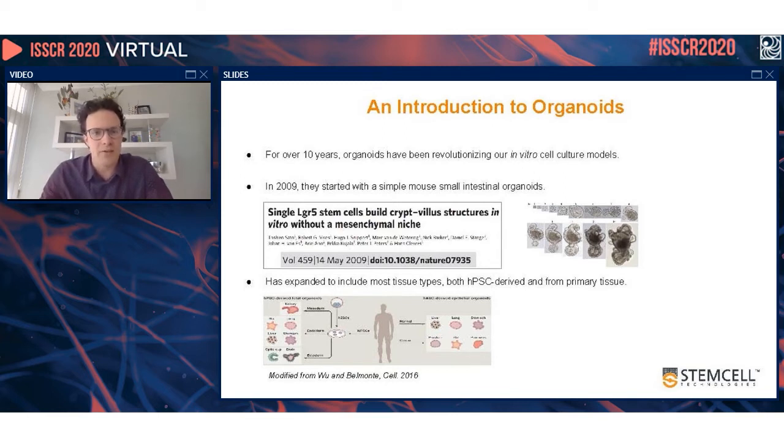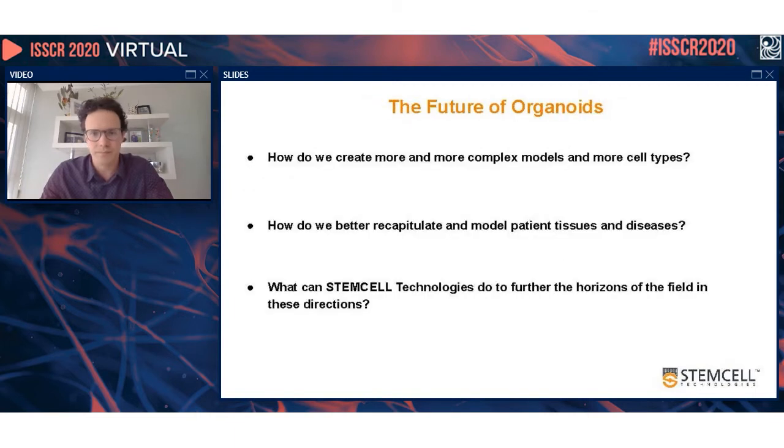Since then, this has expanded to include most tissue types, including HPSC-derived tissues and primary tissues, covering most tissues in the body. Now, despite the advances that have been made, there's still a great deal that needs to be done, and researchers are working hard to advance even more directions. They're looking at how to create more complex models that include more cell types. They're trying to better recapitulate patient tissues and diseases. And what I'm going to talk to you about today is how STEMCELL Technologies can further the horizons of the field in these directions.